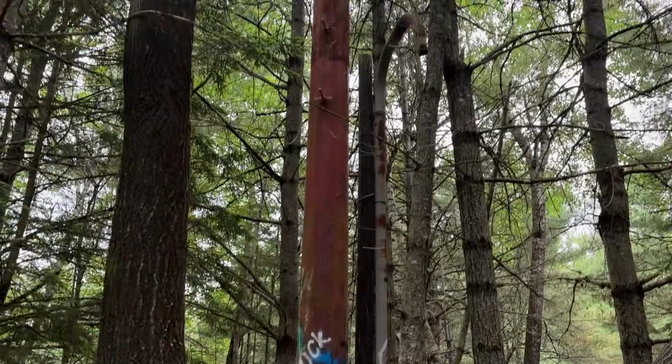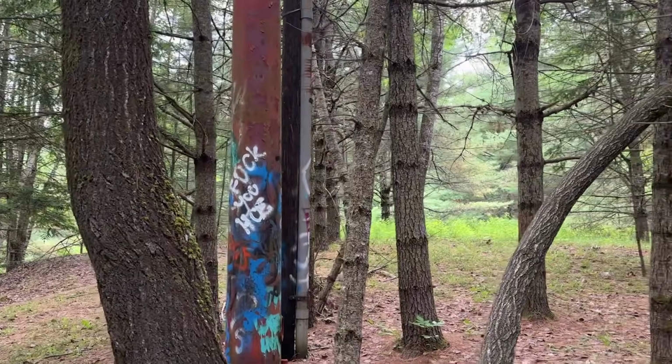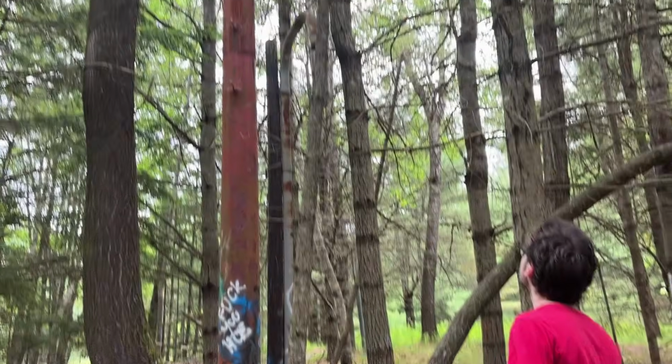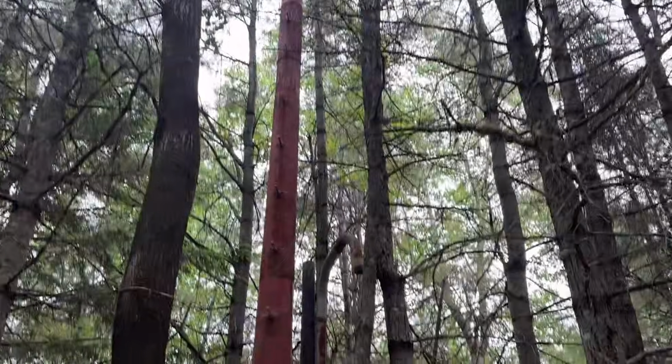Yet another communications tower. I don't know if this is the main one or the backup one, but there are two of them total. And at least for this one, it took the wires down. Maybe they were never even up. That's true. No wires in this one. Yeah, wires are missing, but yeah, just another tower right here.